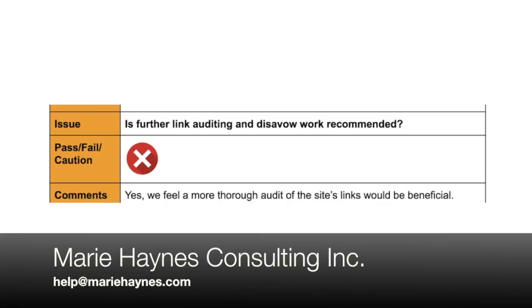We do run links through my blacklist. I have a disavow blacklist, but we also do a large amount of manual reviewing of links. We often do this as a whole team where we look at links and we say, is this something that Google would likely consider unnatural?